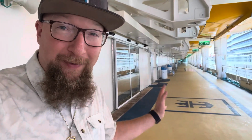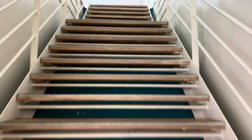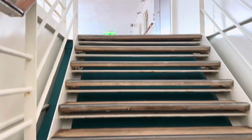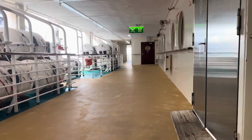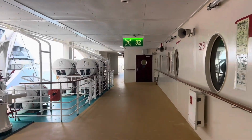All right, once you're on this deck, now it's time to head up towards the front. You go up these stairs and we're there. Watch this. Now, it is going to be pretty windy up here, but it is worth it, especially on a sea day when we're actually going on the open ocean. Really windy. Okay, let's get up there.